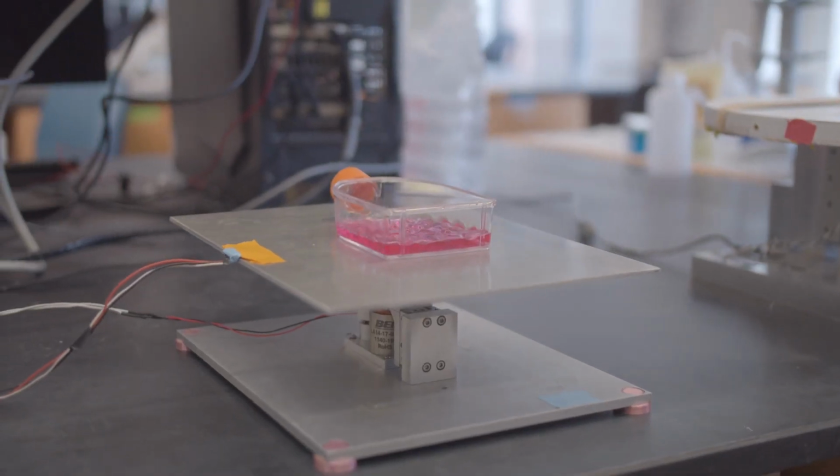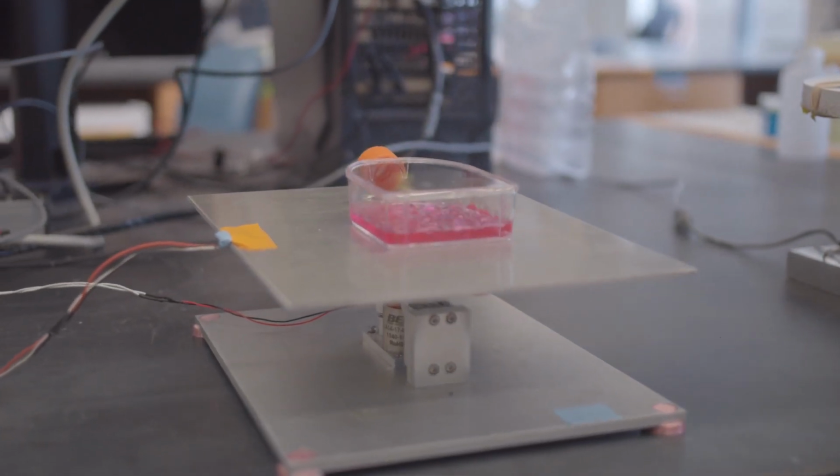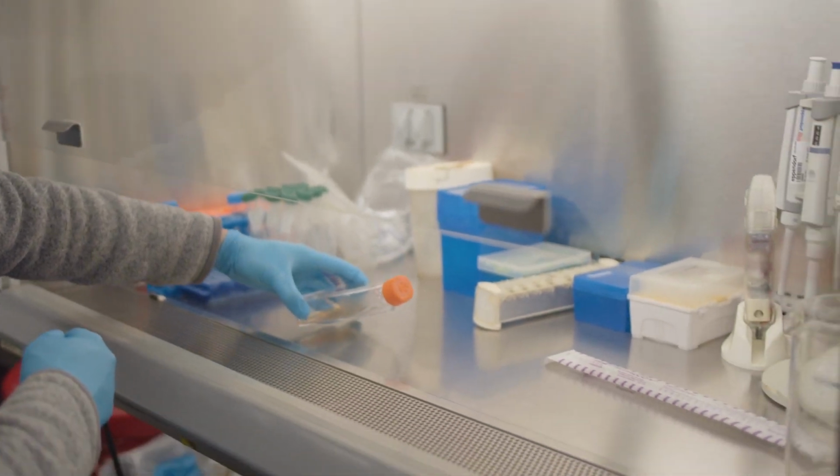My name is Chris Ashdown. I am a graduate research assistant in the lab of Dr. Clint Rubin here at Stony Brook University. This project is using what we like to call low-intensity vibration. It's a mechanical signal, and our goal is to use this to try to improve immune cell growth and function, specifically to try to improve CAR T manufacturing and therapy.